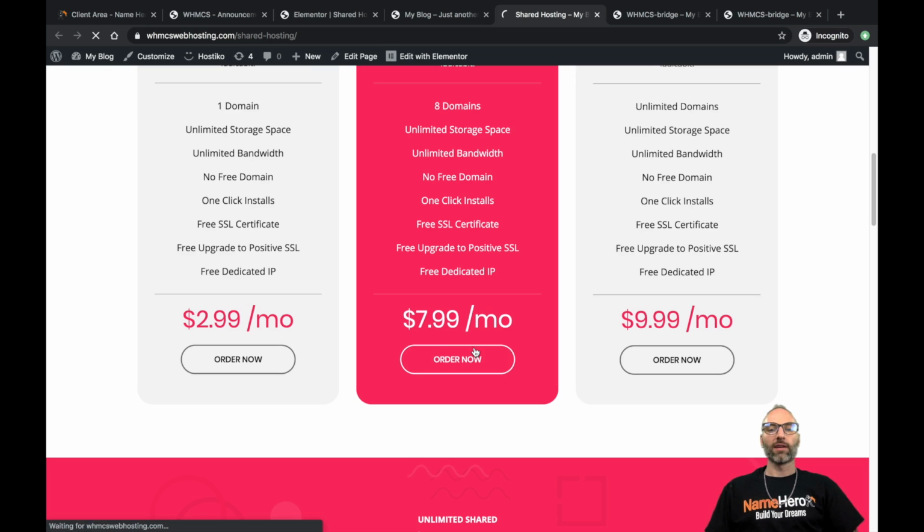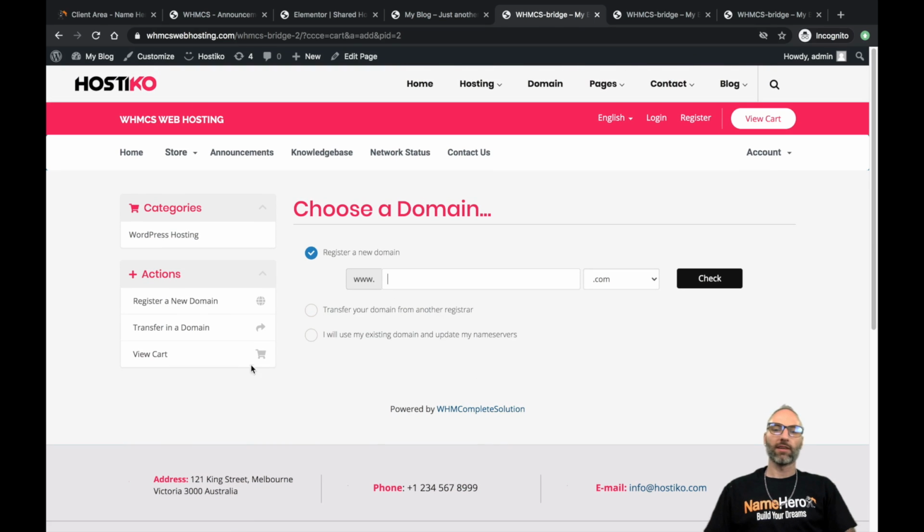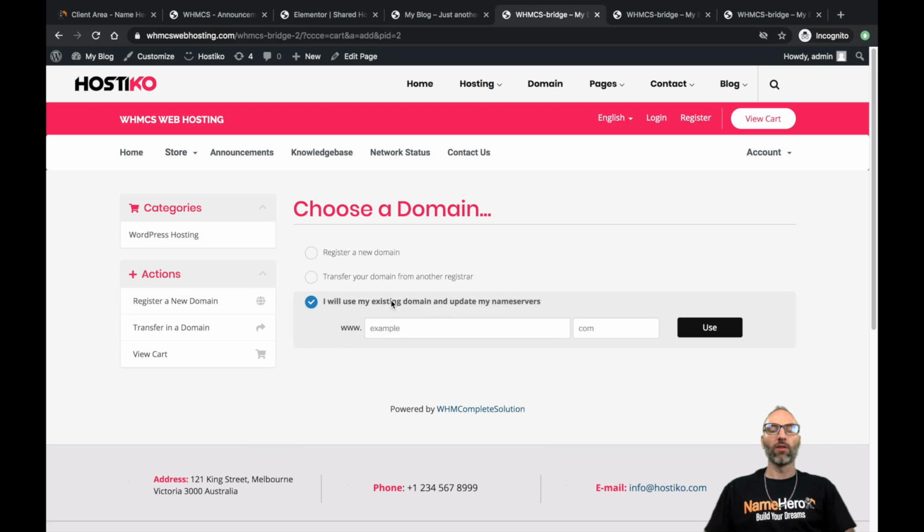All right, so we're going to click order now. Oh, my internet connection has not sped up tonight. All right, so now the customer has the option. They can register a new name, transfer a name, or use their existing domain. So we're going to pretend like we have our own because I have not funded my Enom account. So I'm going to pretend to use my own here. I'm just going to call it ryangray.com. So this is assuming the user already has, or the customer already has their domain at GoDaddy or Namecheap, and they're just going to change their name servers to you.